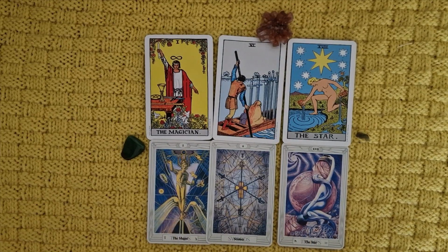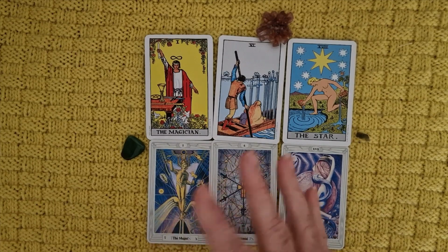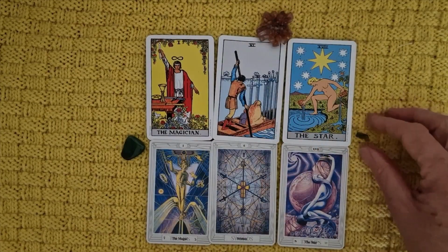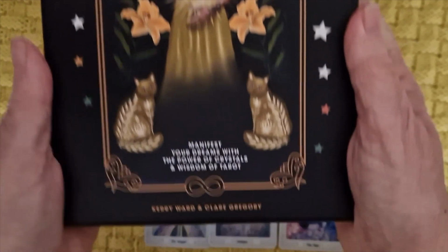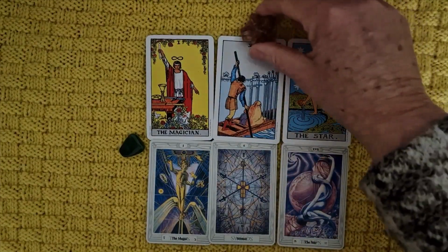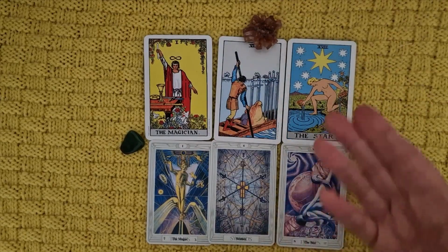So now we're on the Six of Swords, and that runs from the 31st of January until the 8th, 9th of February. So we've just come to the end of it here. And I've got the crystals associated with these cards alongside here, and they are assigned from the Crystal Magic Tarot. So this is a deck here by Kerry Ward and Claire Gregory. And it's the one that I've been using alongside to use the associations they give for these cards.